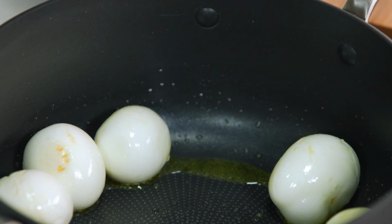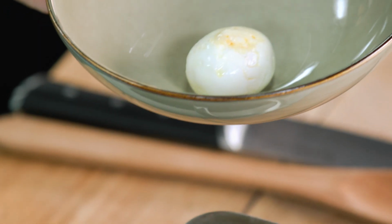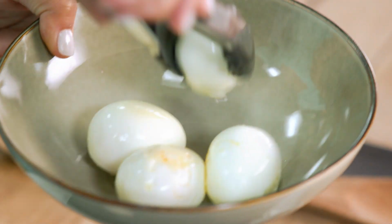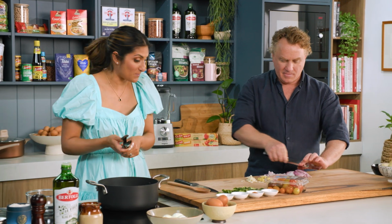Do you see this little eggie, how it's got that slight golden blistered appearance? That's what we're looking for. So I'm going to set these aside. Oh, you don't just throw it all in there? No, I don't. Well, my mum doesn't, so I don't. I do it my mum's way.